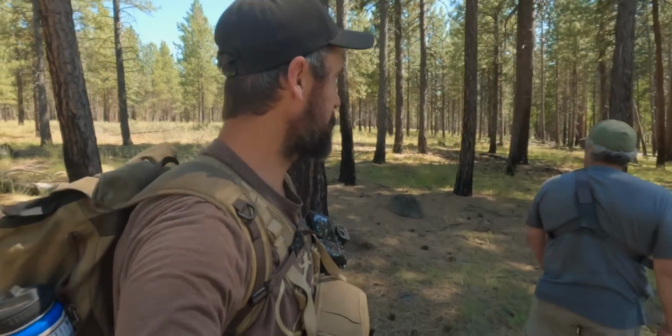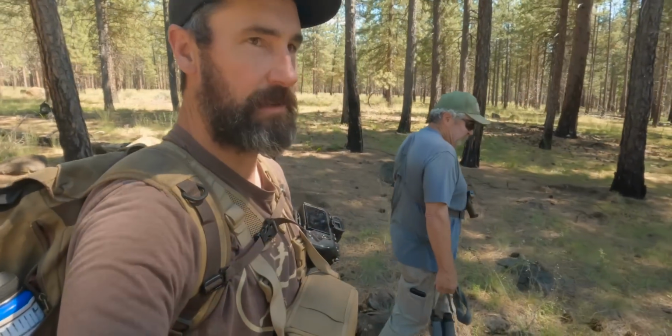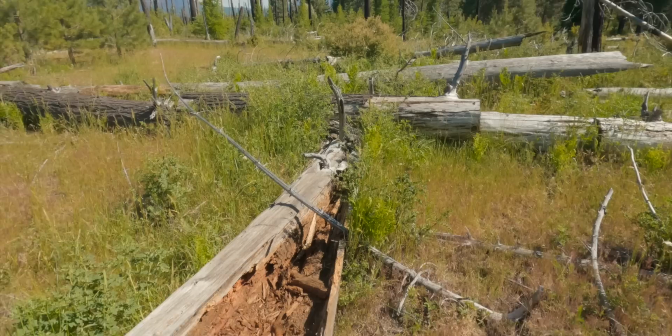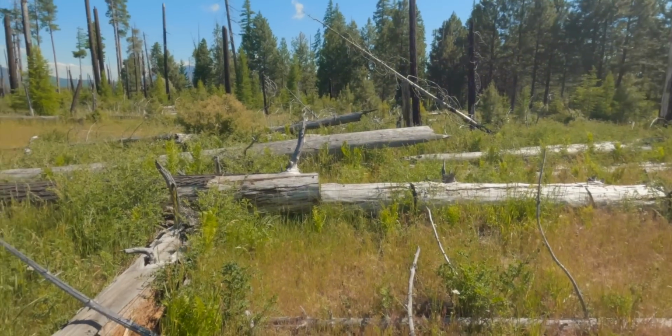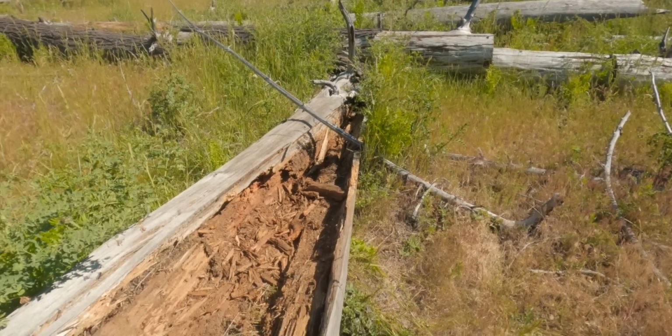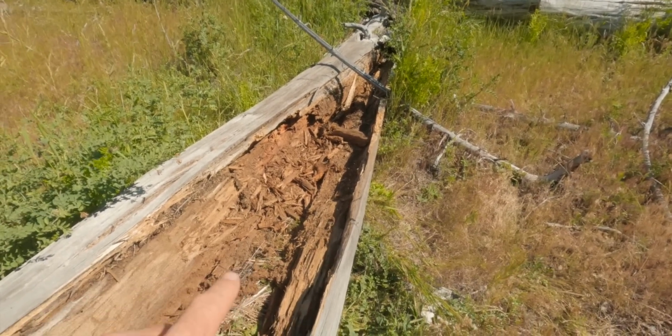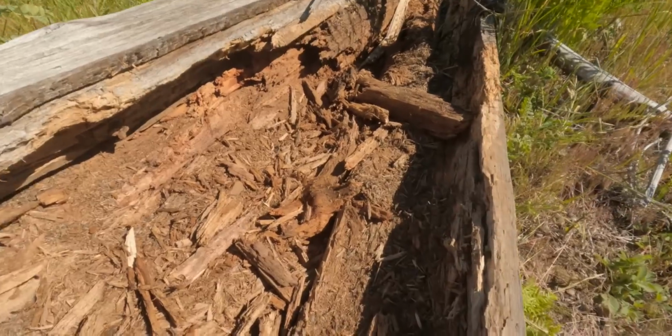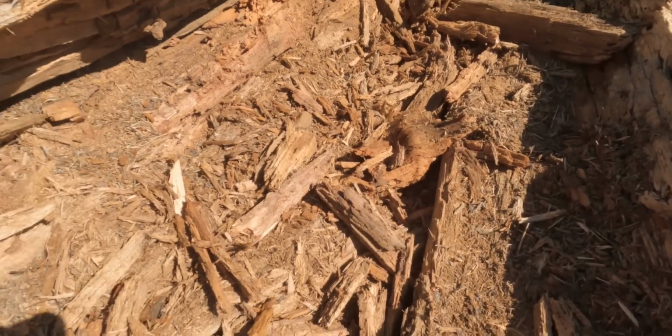That is what these walks are all about, hopefully seeing a little bit of wildlife wandering through here. It's cool. Working through a bunch of this blow down here. But you can see here where it looks like maybe a bear just pulled this log apart to get to these. You see a lot of ants in there.